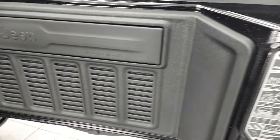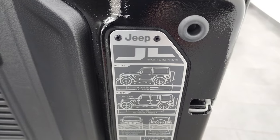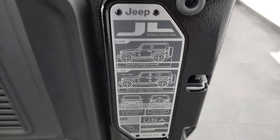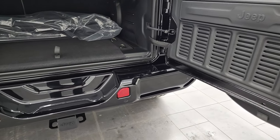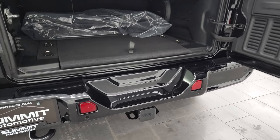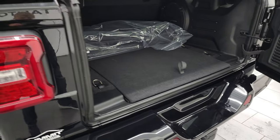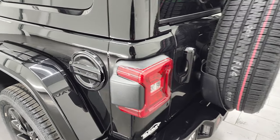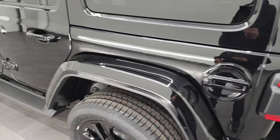You also get the 7 slots right there, just like your front grill. And then you get the JL badge on the back, 2-door, 4-door, and water fording wheelbase and overall length as well. So a lot of cool stuff. That bumper, once again, color matched, and the sensors are all color matched as well. Looks really good. The LED tail lamps, those doors shut nicely. You get the color matched fuel door, looks really good.